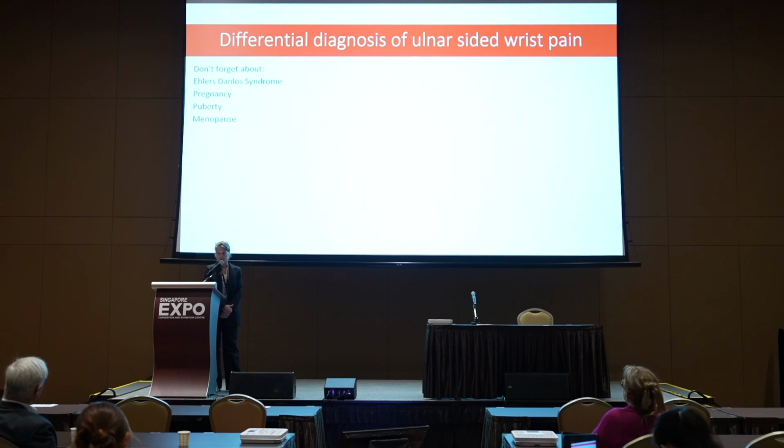Ehlers-Danlos affects stability of the wrist. We all know that. Pregnancy does some interesting things to weight-bearing stability. Menopause does some interesting things to weight-bearing stability. Puberty does some interesting things to weight-bearing stability. As children go through growth spurts, their weight-bearing is really dynamic. It goes up and down and up and down.